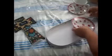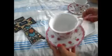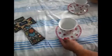And so these are super pretty. I thought $4 was not bad. It's $2 each. Oops, $2 each cup. So I found that set.